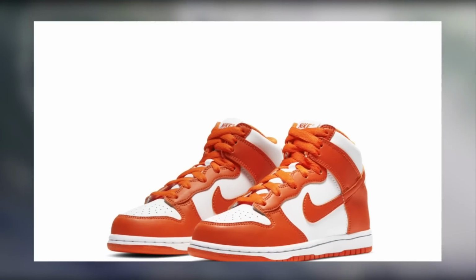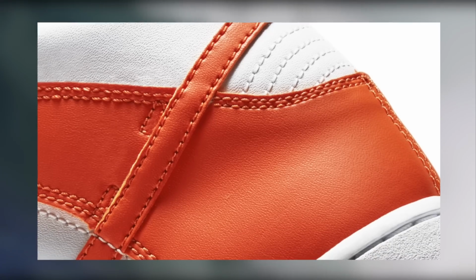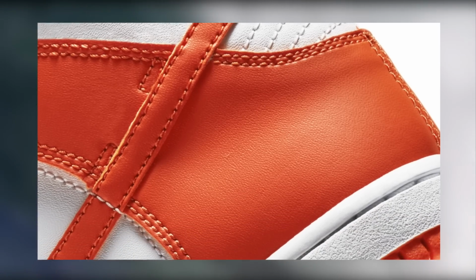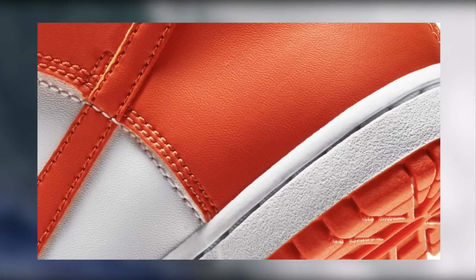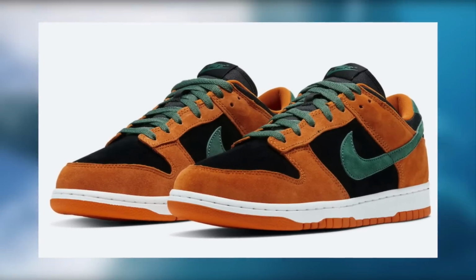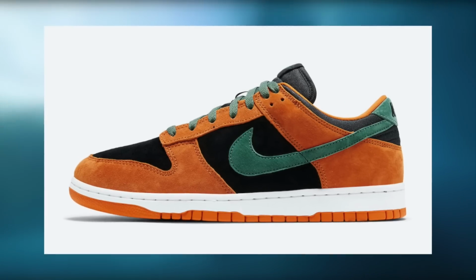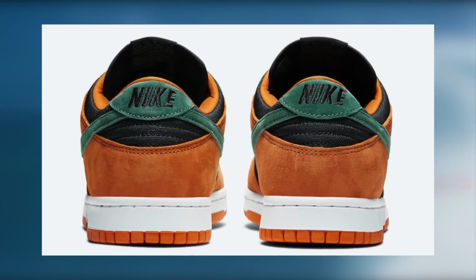Moving on, we got official images for the Dunk High Orange in grade school sizes. So this is definitely nice to see that we are getting these in grade school pairs now, since those will definitely be very profitable with a very good margin too, and hopefully we do end up seeing more grade school pairs. Then we also got official images for the SB Dunk Ceramic, which drops on November 19th for $100. Definitely expect these to be very profitable with an incredible margin.